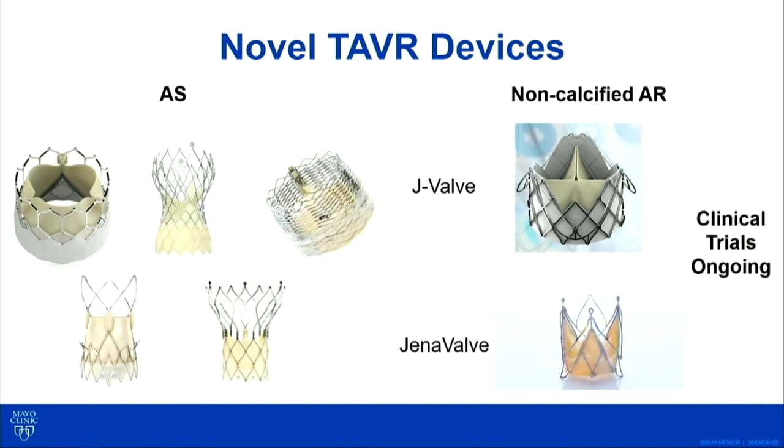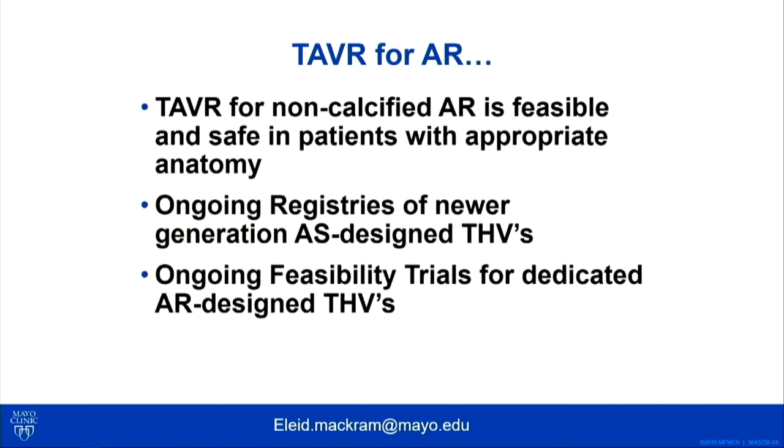So in summary, TAVR for non-calcified aortic regurgitation is feasible and safe in patients with appropriate anatomy, and we're having ongoing data coming from the newer generation TAVR valves that are designed for aortic stenosis. The dedicated valves that I just showed you are also undergoing early feasibility trials.